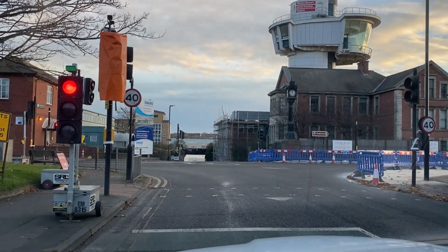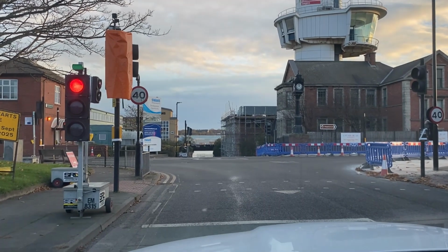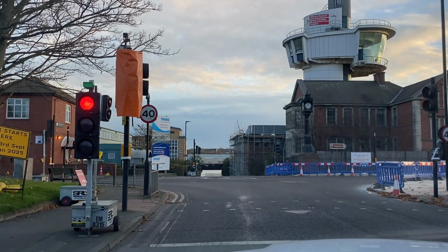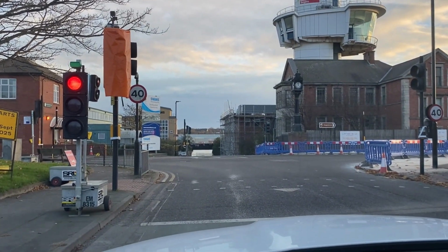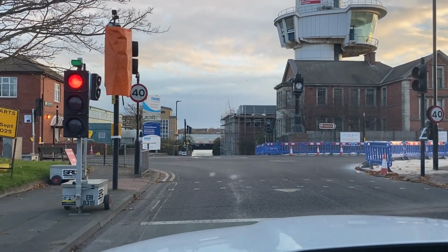You can see Swan's Bank there in the distance, but you can't see down it. But you can actually tell that the buildings are missing. Even from here, you can just about see that there's nothing down there anymore, because obviously it was all demolished a while ago. I believe there's work going on down there, but I don't really know what.